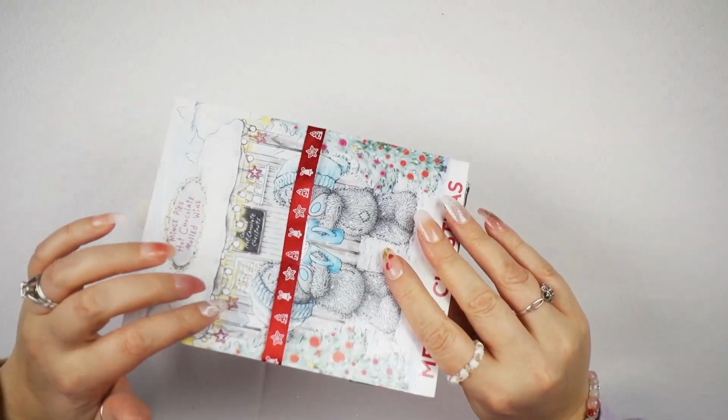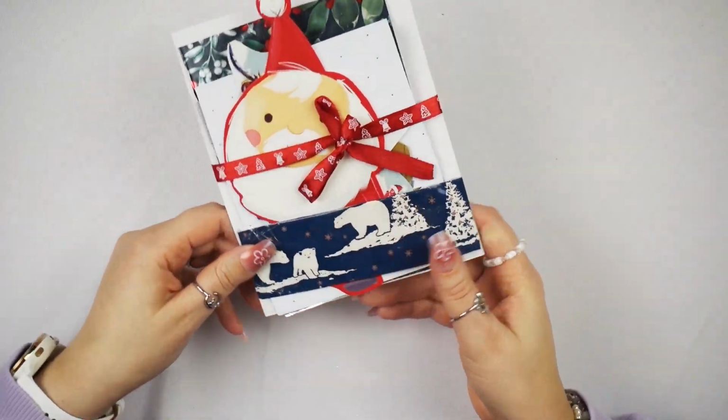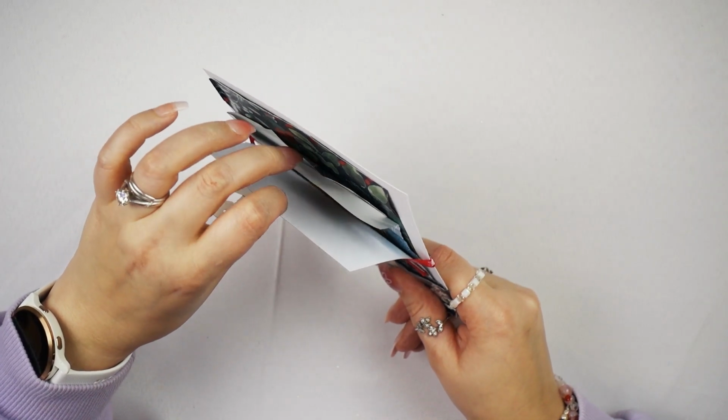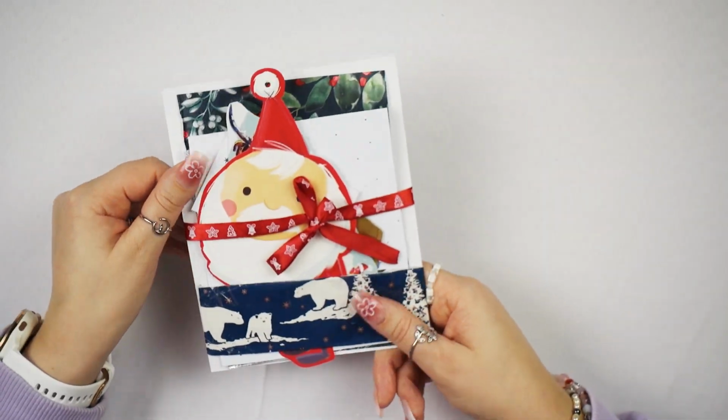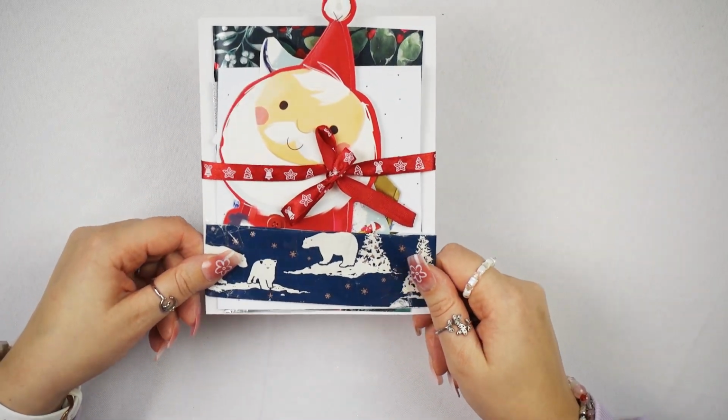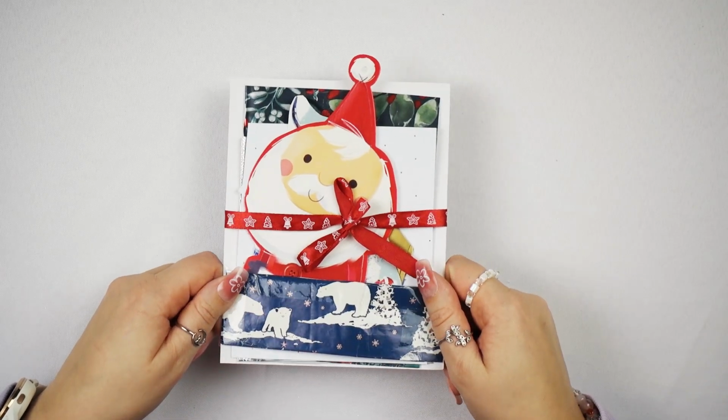All you've done is, even the pouch you've used is an old card, but you've just got a nice selection of things to do some crafting with. And yeah, I think it's a really handy little idea. I would highly recommend you do it for your birthday as well.